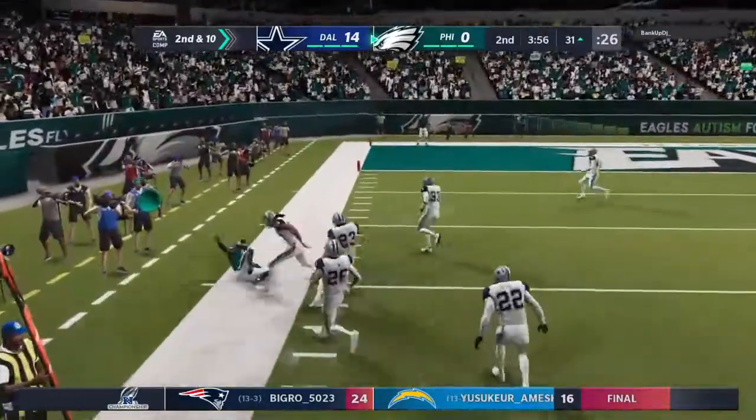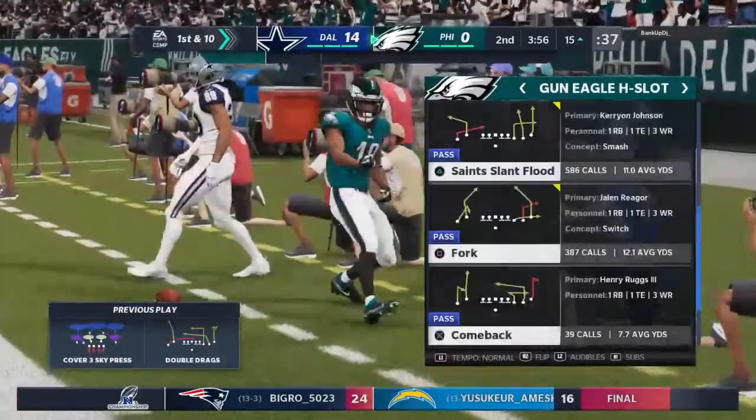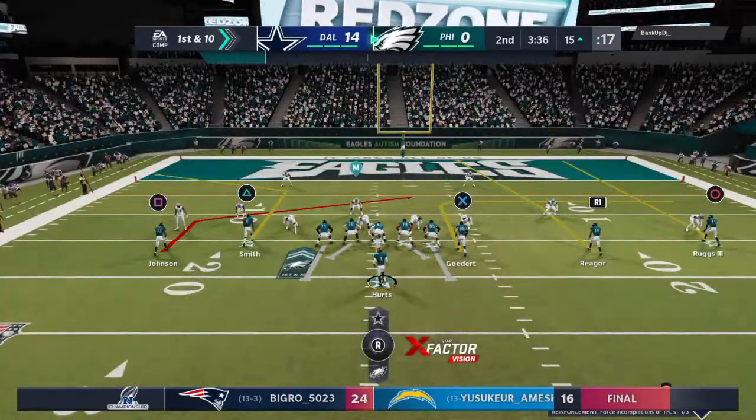Now here's a throw that's complete. And he's going to be out down inside the 20 at the 15. His first catch in this NFC Championship game, and it's a first down. 1st and 10 at the 15-yard line.